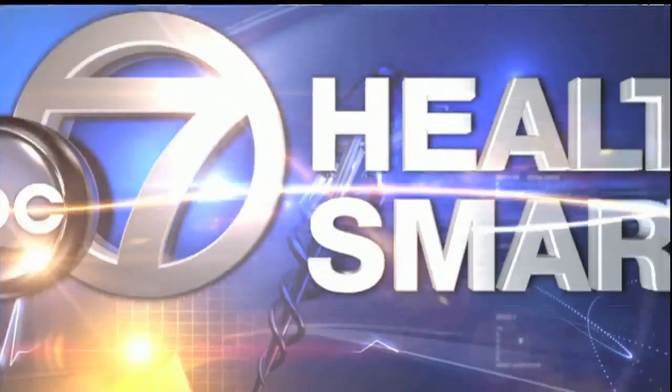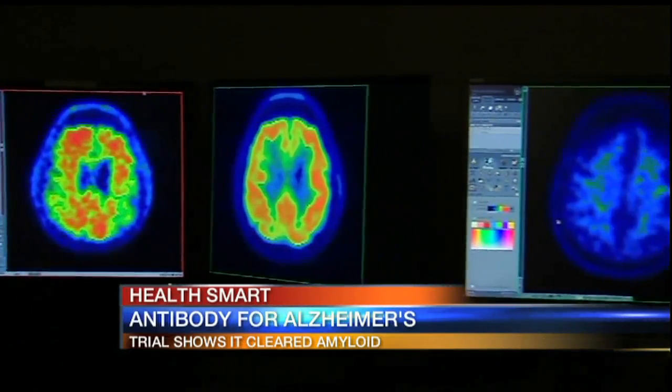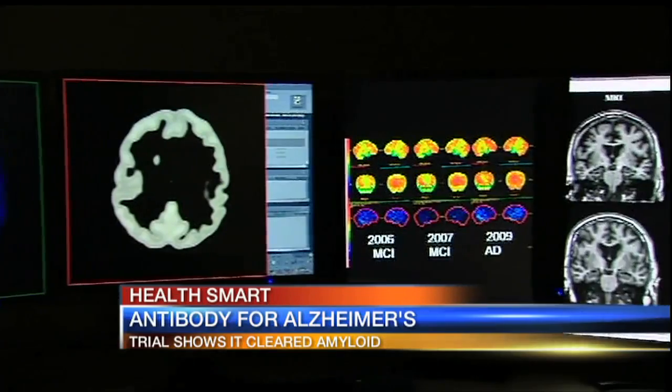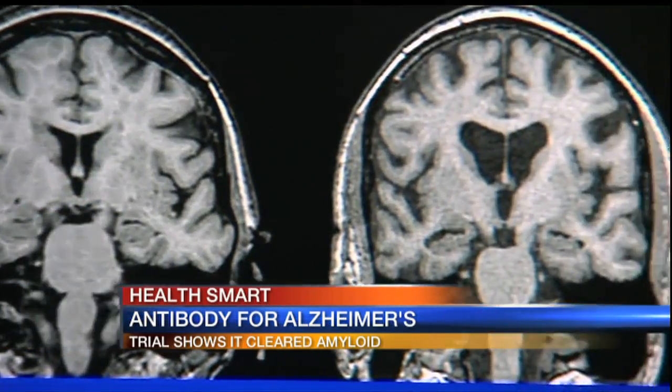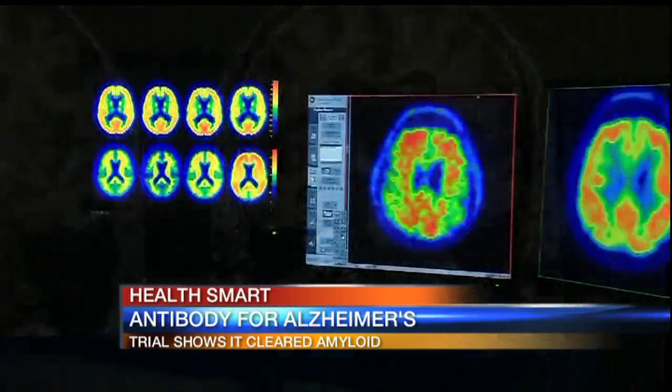Thank you, Steve. In health news tonight, researchers say a new experimental drug could be a game changer when it comes to treating Alzheimer's. In a study, researchers gave patients with mild to moderate Alzheimer's the antibody aducanumab or a placebo and did a series of brain scans. The people taking the antibody showed a sharp decrease in the amount of amyloid beta in their brains. The higher the dose, the more it cleared the amyloid.